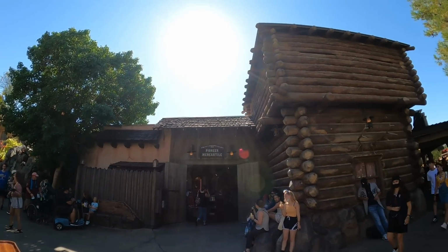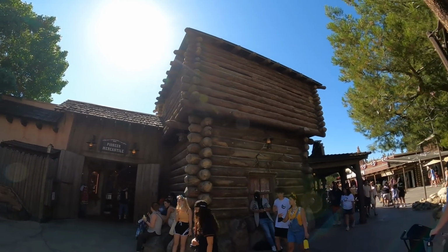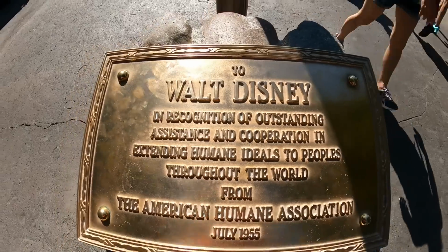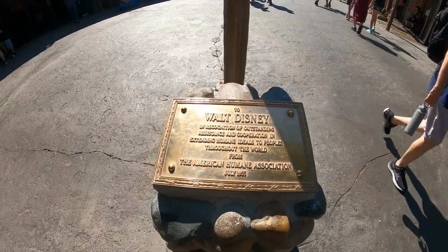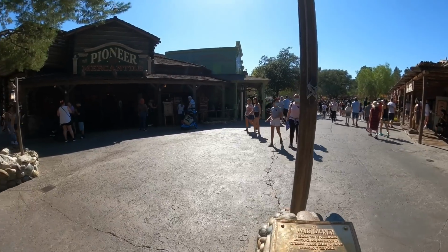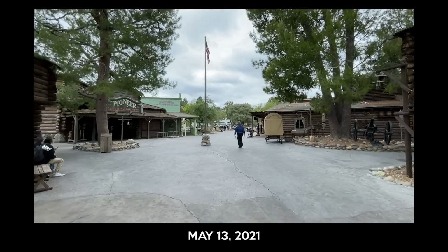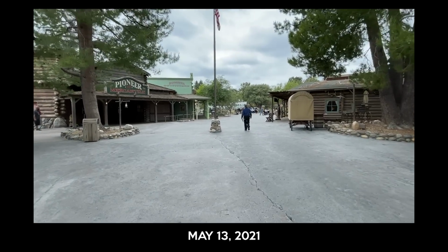Here on the edge of Frontierland, we see the Pioneer Mercantile, constructed of ponderosa pine logs, and in the opening berth of the thoroughfare of Frontierland, we see Walt Disney's opening day speech. And this is what it looked like 3 months ago. A lot fewer folks inside of Frontierland.